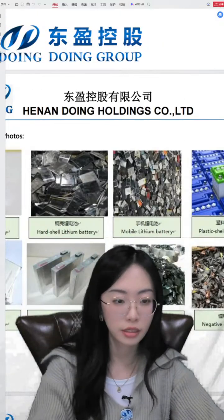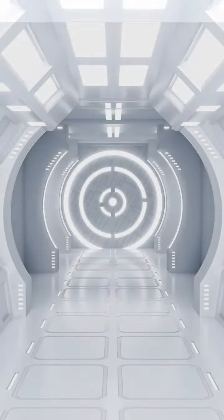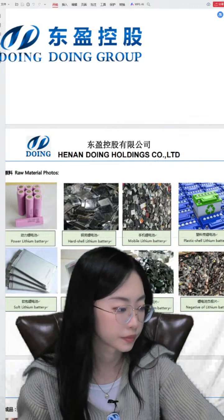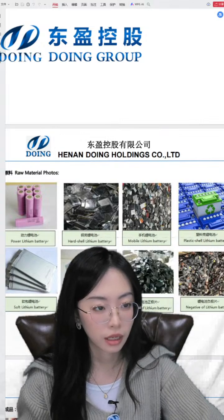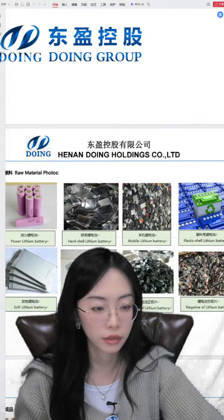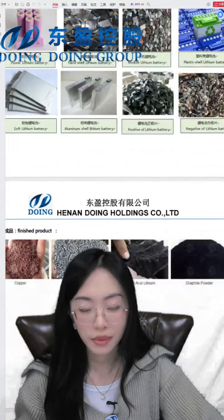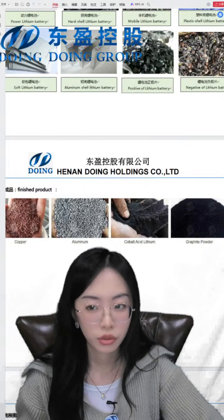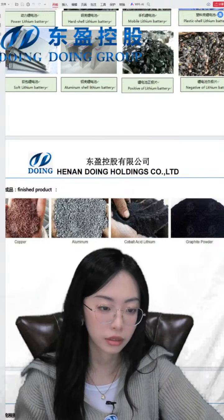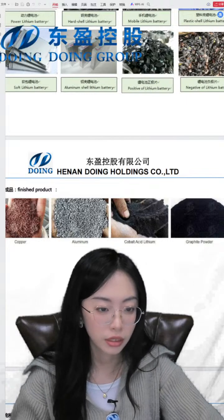There are different kinds of products, like the different lithium batteries we can recycle, because we have so much of this electric waste in our daily life. So it has a big market for this business. There are different materials, such as power lithium batteries, mobile lithium batteries, plastic shells, hard shells, and aluminium shells. And what kind of products can we get? The copper, aluminium, and the black powder. We can sell them directly, or do deep processing. This is what our business and our equipment are for.